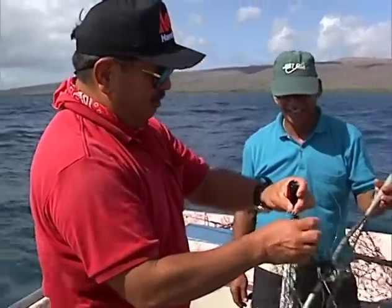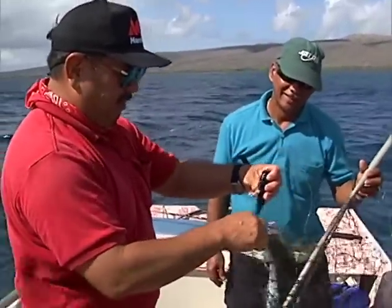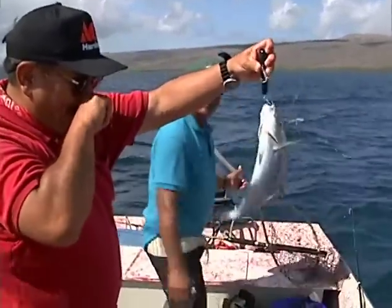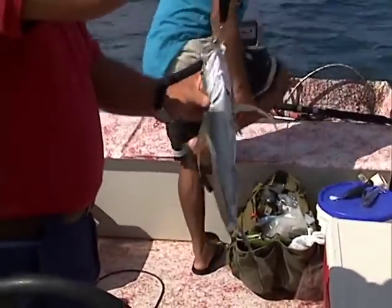The only way you can catch him is by keep on casting, boy. That's the way to go. Yeah, you got it. My friend told me that the papio is the fish of 1,000 casts. Yeah, I think so. There you go. All right. Good going, Mike. Yeah, that's a good one. Look like the one we saw swimming around the shallows earlier. Yeah. There you go.